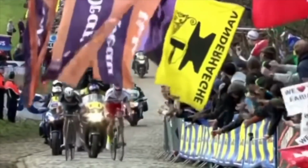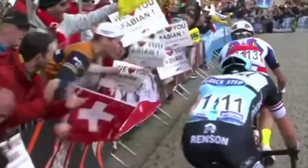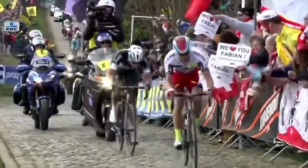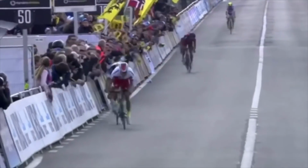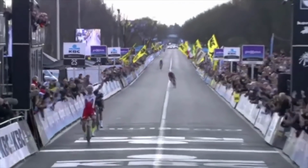But yeah, then I managed to stay with him in Kwaremont. And actually, after that I really got the belief that I'm going to win this. So then in Paterberg, I was really strong myself. So yeah, at the end, he for sure didn't want to work too much. But yeah, again, it was Sagan and Van Aert chasing behind. So I say to him, it's maybe better to chase or ride with me than have a sprint with 4 riders. It's better to have it with 2.